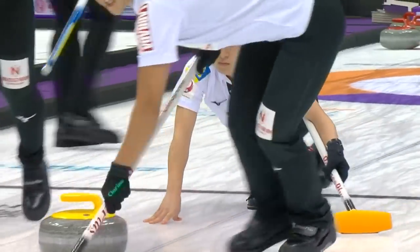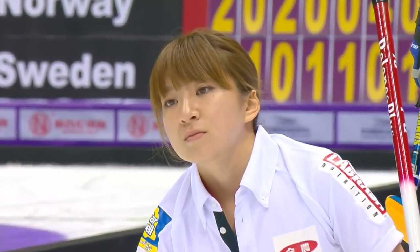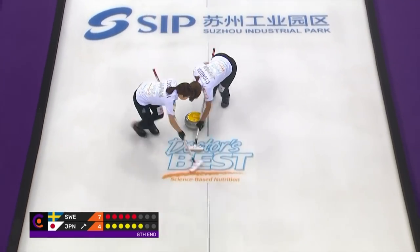So Japan really have to try and get the hit and roll here behind one of their corner guards. Yep. Yumi Suzuki looks on.